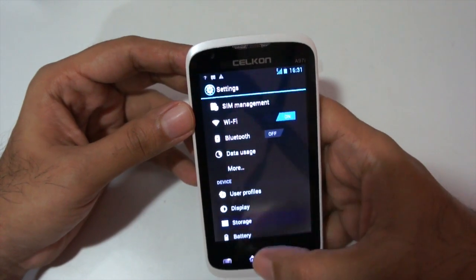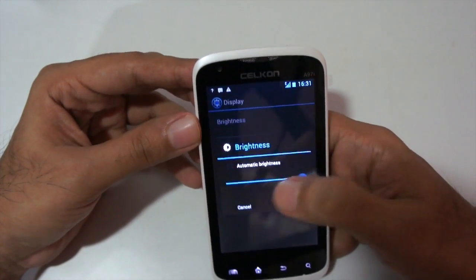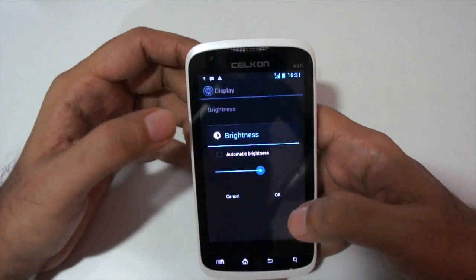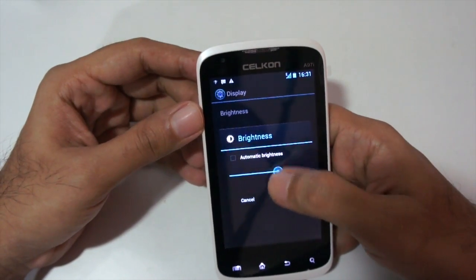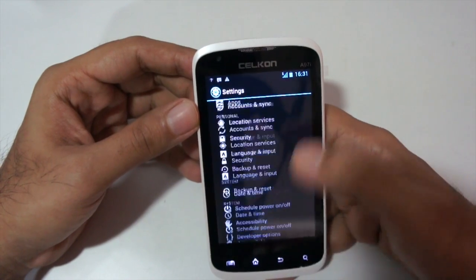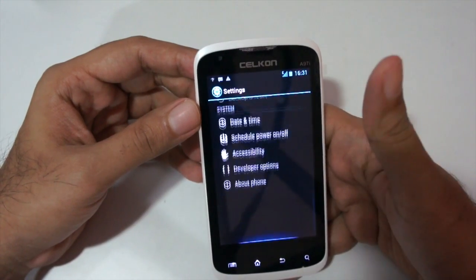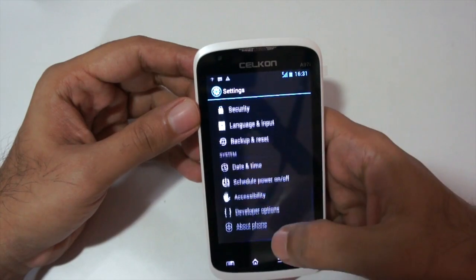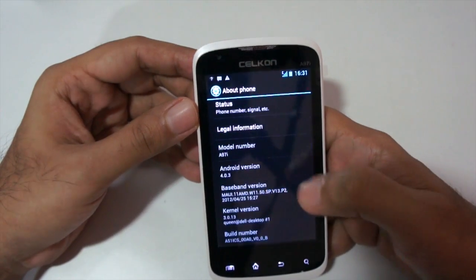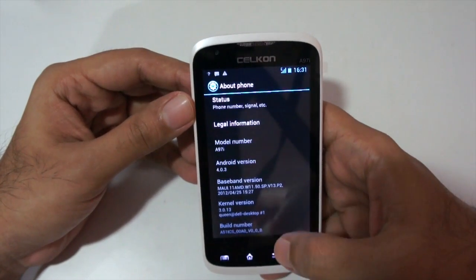Let me go to the display option and let's go to the brightness. And yes, it does offer automatic brightness, so that's very nice, I would say. I'll just keep the brightness on this. And let's go to about the phone. And I have to say, initial impressions, it's really fast. If you see the menus, it's silky smooth, so surprising. And about the phone, it says Android version 4.0.3, model number is A97i.